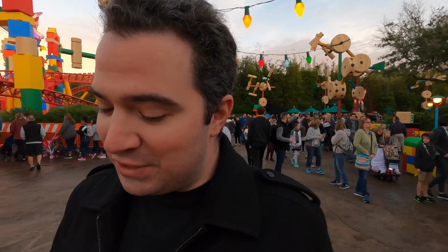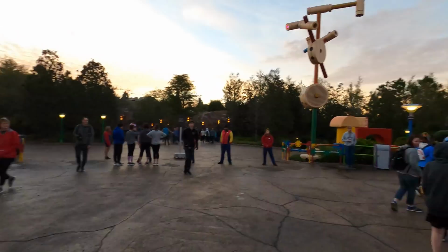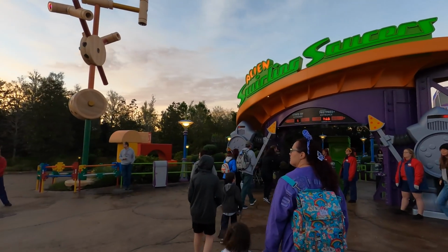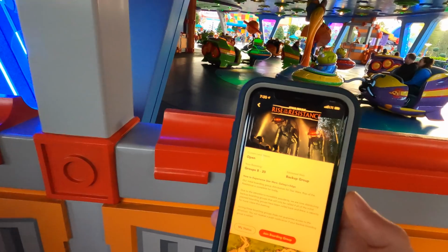The time is now 7:16 in the morning and boarding groups are still open. So you can still join a boarding group at 7:16 in the morning on some days. It's not every day that's like that, but some days it is. 2-hour wait for Slinky Dog Dash, 50-minute wait for Toy Story Midway Mania, 5-minute wait for Alien Swirling Saucers. Let's do it. A little bit longer than we thought for Alien Swirling Saucers, but we're getting there.